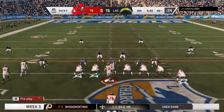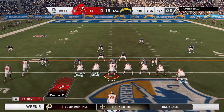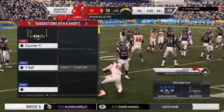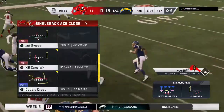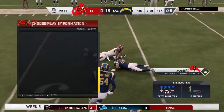Seventh play of the drive now as they come up on a 3rd and 3. Bell. And he won't be close to a first down as he runs into a wall right around the line of scrimmage. No gain there on the play, and that's going to leave him with a 4th down. It's now 4th down.